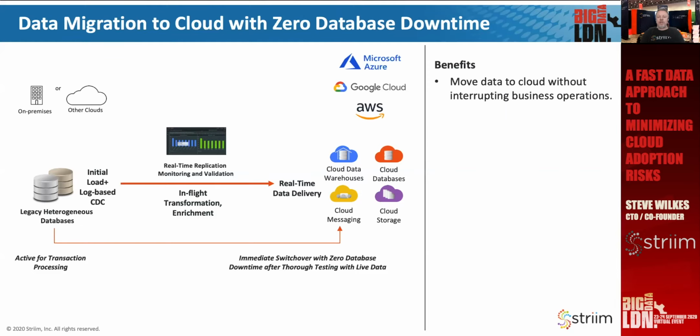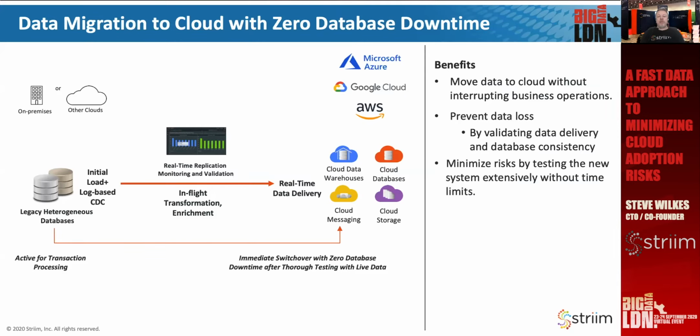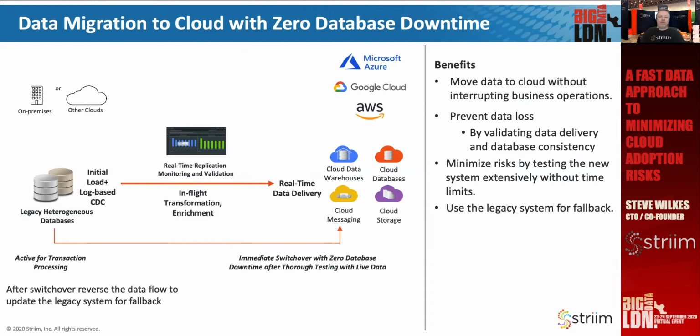This enables you to move data to the cloud without having to take application downtime. It can prevent data loss by validating data delivery to ensure database consistency. It can minimize the risk of a cutover by providing enough time to completely test the cloud application, and allows for cutover back to the legacy system in case of failure if you reverse the flow from cloud back to on-premise after the switchover.